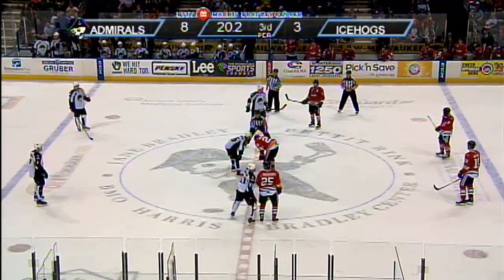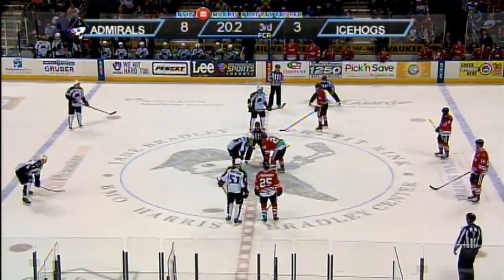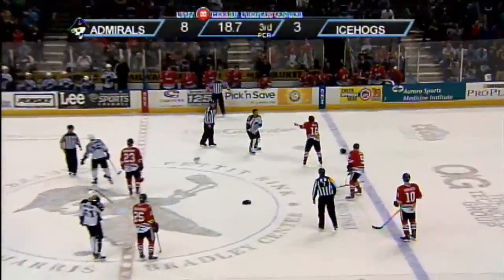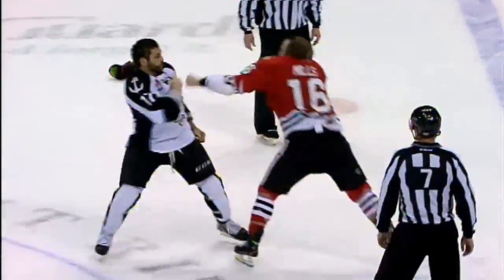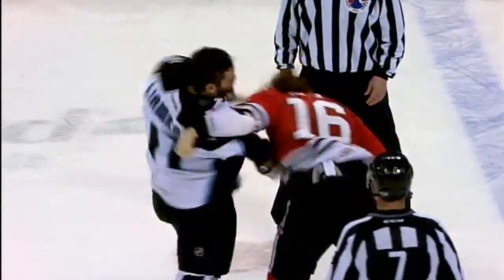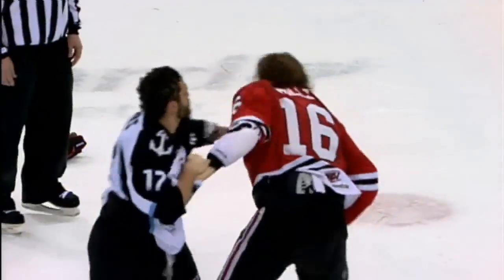The benches are a little more full as those fighting majors came to an end. Alex Broadhurst and Austin Watson are jawing at one another. And now the gloves drop, and Liambus and Mills, they threw off the helmets. They're going to go for it again. Liambus and Mills. Mills throws a right. Liambus with a good uppercut. Now over the top. Liambus another good uppercut. Liambus over the top with a right to the back of the head.